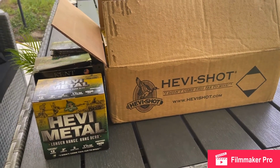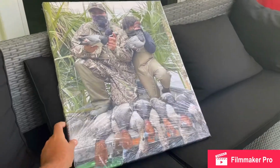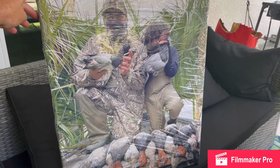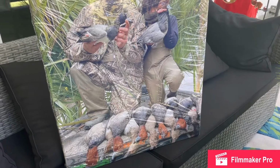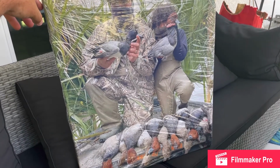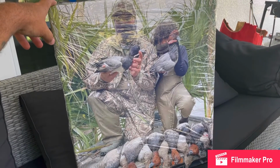And then while we were on that trip, I went and had this picture made. Me and my son. If you can see it over here, let me get the angle right. Holding up a bluebill. Got the redheads, obviously loaded up limits. I think we were only allowed 1 each on the bluebills, which was crazy. And then two redheads. But the guides, they were cool enough to let us keep the ducks. So that was pretty awesome of them.